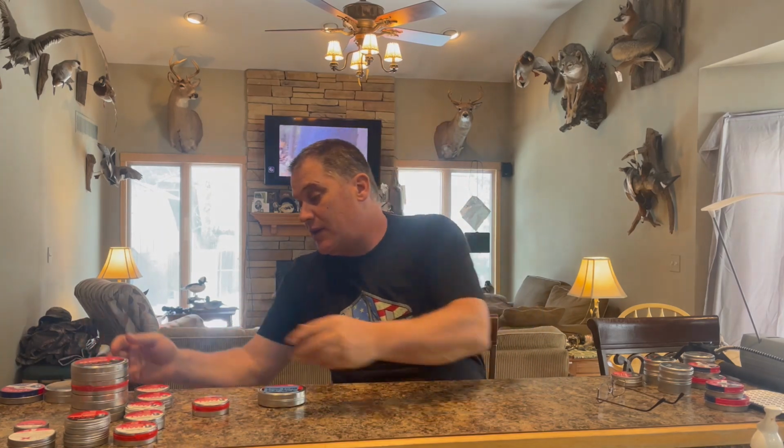As you'll see, I have a lot of them. These are all different though, different weights. These are all .22 caliber, I believe.